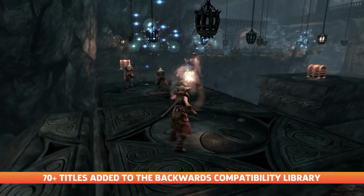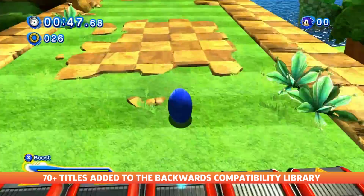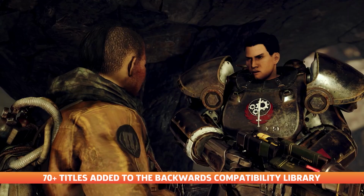The third big piece of news was that FPS Boost is launching now on Xbox Cloud Gaming for 33 titles, including Fallout 4 and Fallout 76, among others.